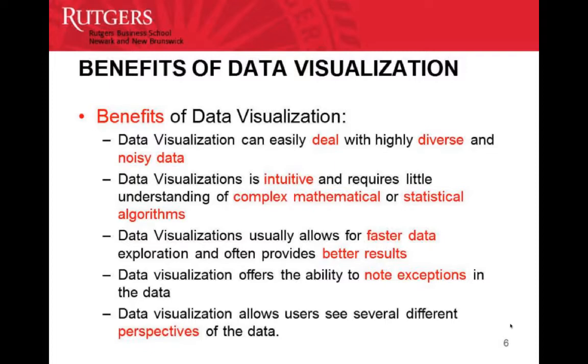Also, it allows for faster exploration. When companies have huge data sets and they just want to gain some knowledge and understand what they're dealing with, it's very good for data exploration. Just get an idea of the data, make sense out of it. And it also helps in noting exceptions. Like I said, we are pattern finding machines. Our eyes help us detect patterns, so any exceptions in these visuals we can easily detect. And when you see the data in a visual form, you can get different perspectives of the data, not only detect exceptions, but see it from a different perspective.